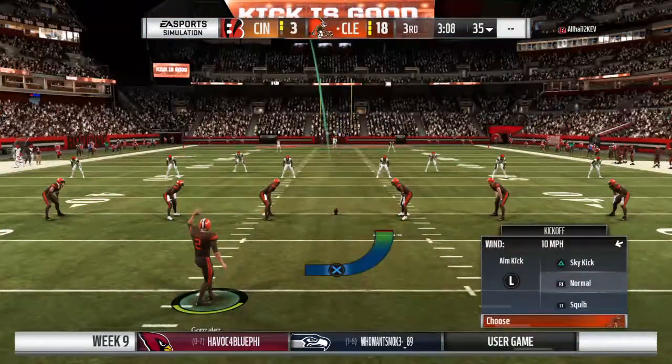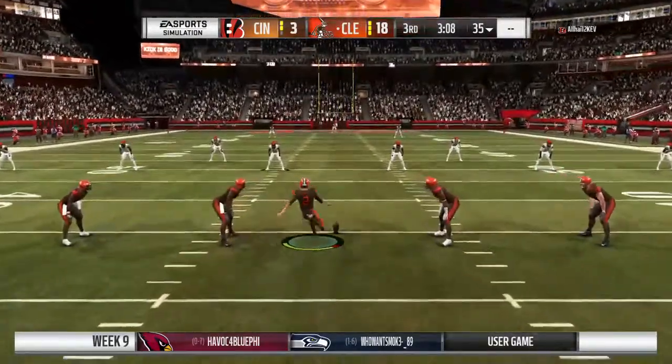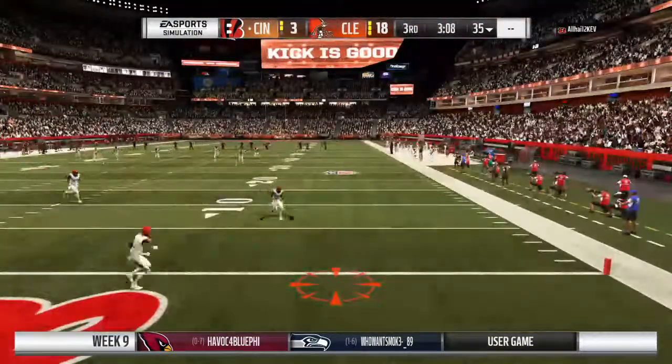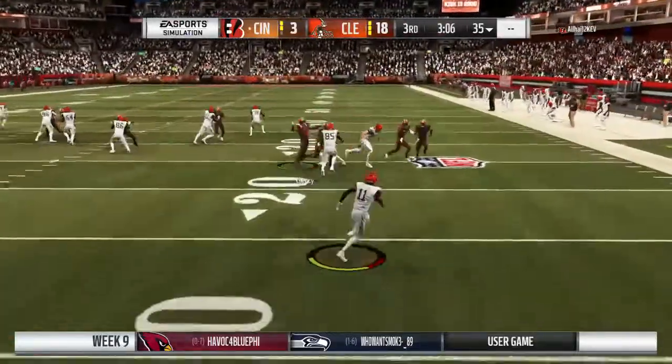Maybe change up some blocking assignments or run a few different plays, but stay with the overall essence of the running game. So making 4 out of 4 now in the field goal department, and he's able to extend their lead. When drives are bogged down, he's been an automatic out there. So nice to have a kicker you can count on to put points on the board. Fielded about a yard deep.